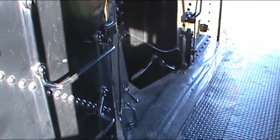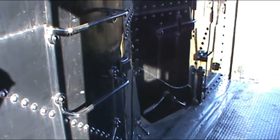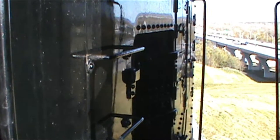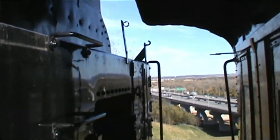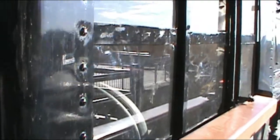fireman's seat over there. It's an all-weather cab, so you got doors here, and it's locked, so can't go inside. This is the coal bunker here. The 4014 actually burns oil now, so they don't burn coal anymore on it. But it would be cool if they could burn coal in this thing again. But time and labor intensiveness, stuff like that. But yeah, they got this whole thing loaded up, and it looks like it's charging off into the distance.